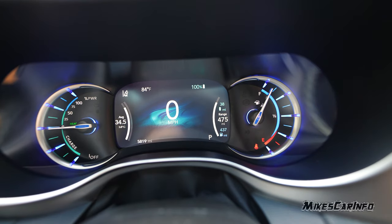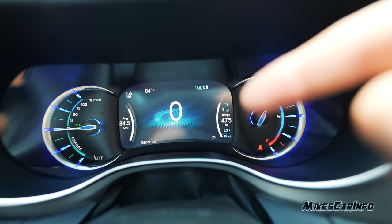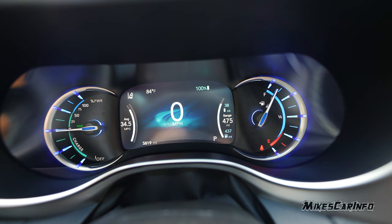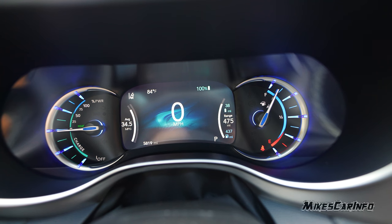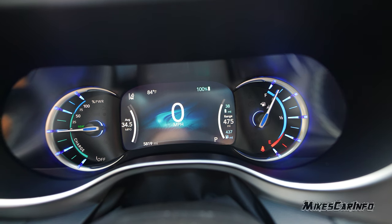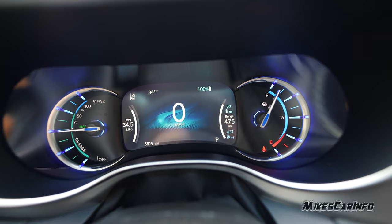We start off with a full charge. Right now, it's showing 100% battery charge. It's showing 38 miles on the battery only driving. So it's going to start off with electric vehicle only, and until it exhausts those miles, until the battery is at zero, it probably won't turn on the engine. So the engine will not run for the first 38 miles, roughly. Now, if you start flooring it and being really aggressive with your driving, it might turn on the engine, but for the most part, it just stays in EV mode as long as it has a battery charge.